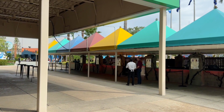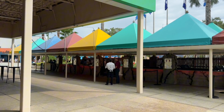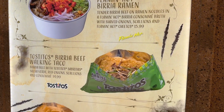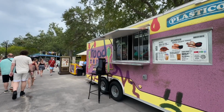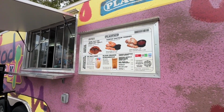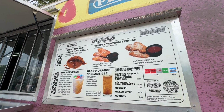We have some more food and drink options right outside the Animal Actor stage, just past the Cat Lady of Crooked Lane scare zone. I know there is a walking taco here that I'm really excited to try. There's also a food truck out here in Springfield. And they have the, I love this name, the Mom Cut the Crust Off PB&J.